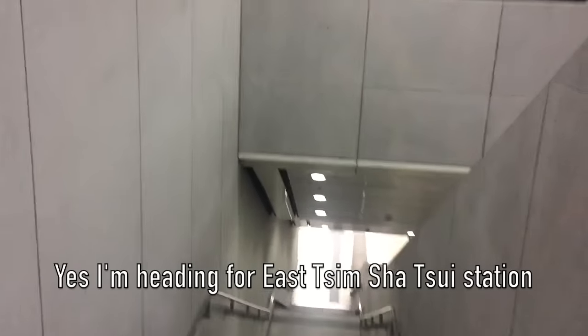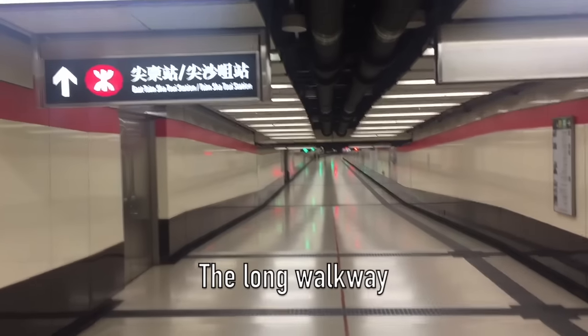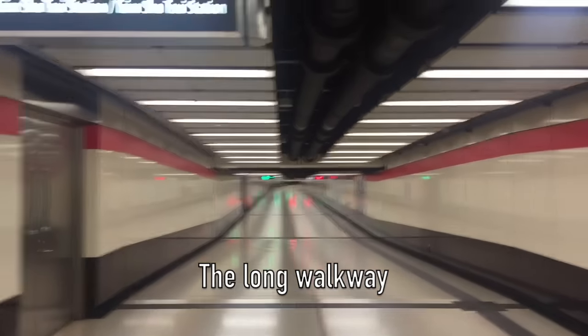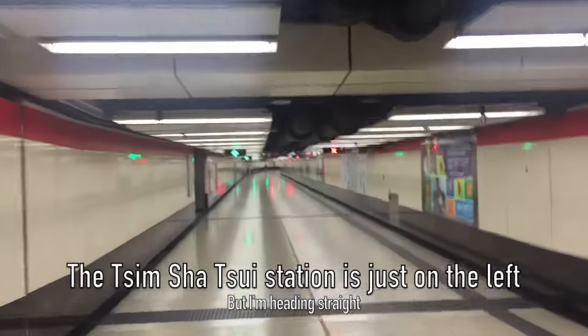And you can see the escalator is moving now. I'm going down to the MTR here, because I will walk towards East Tsim Sha Tsui Station of the West Rail Line instead of the Tsim Sha Tsui Station of the Tsuen Wan Line. So it's a long passageway here, an underpass towards East Tsim Sha Tsui Station, and just to the left over here is the Tsuen Wan Line Tsim Sha Tsui Station.